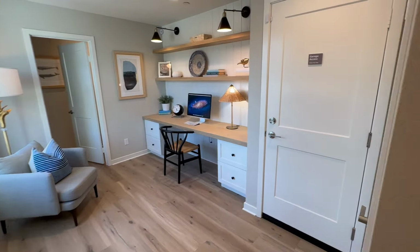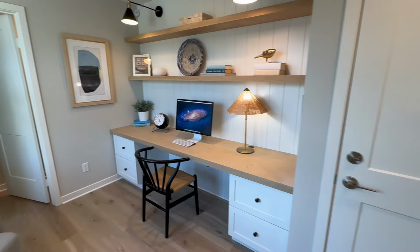Maybe you need the 3-bedroom with the flex room when you first walk in on the bottom floor, or maybe you want the bedroom down there instead. We'll help make sure we find the right one for you.